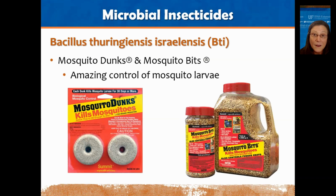Mosquito dunks you want to use in larger bodies of water, such as rain barrels or small ponds, stormwater drains, bird baths, tree holes, rain gutters, especially rain gutters. Somewhere where there's standing water that's going to be there. You really should clean out your rain gutters, but it's great to put one of these dunks in there so that if you end up getting a clogged rain gutter, you know that you're fighting against mosquito larvae buildup in that area because of that BT.